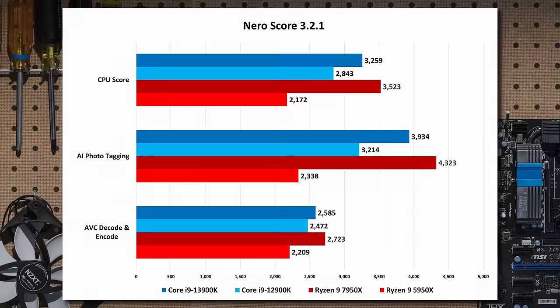Okay. Check this out though. The 7950X is a good 7.5% faster than the 13900K. That's a comfortable lead. A very comfortable lead. And when you're looking into the subscore of AI photo tagging, 9%. Wow. Faster. And wow. I always feel like Intel pushes AI and things like that. So yeah, they do push it.